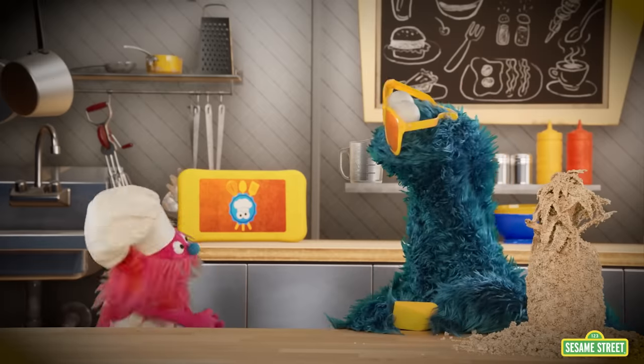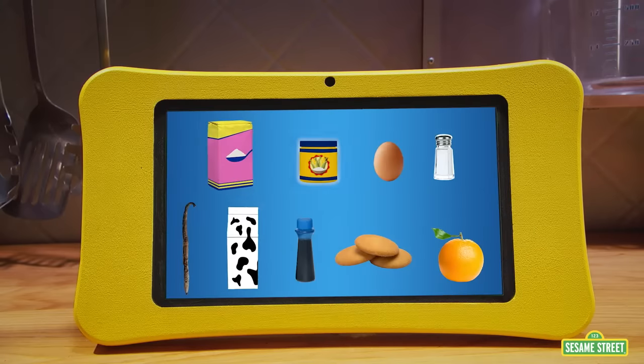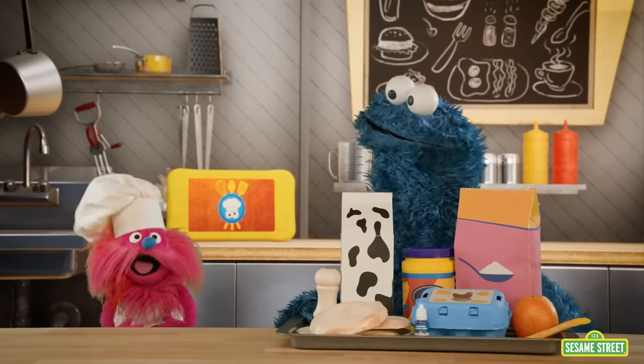Ooh. Let's have a little looky-see here. Okie dokie. For beach pudding cups, we need sugar, cornstarch, egg yolks, salt, vanilla beans, milk, blue food coloring, vanilla cookies, and orange. Okay, me got ingredients right here. Oh, it looks like you got everything.